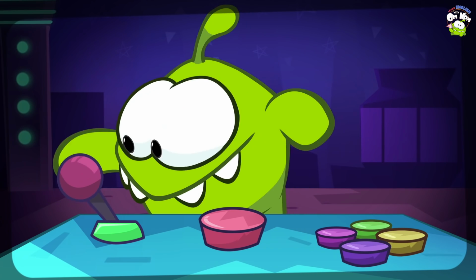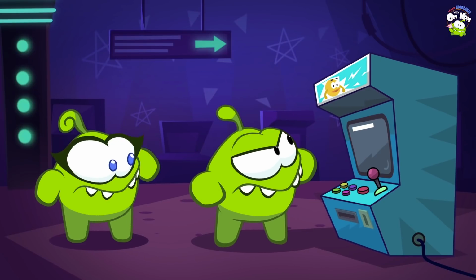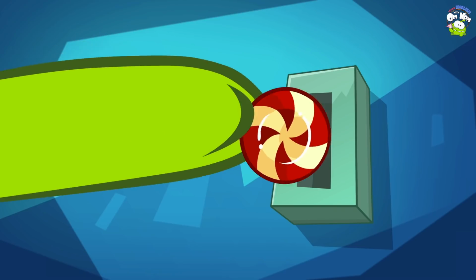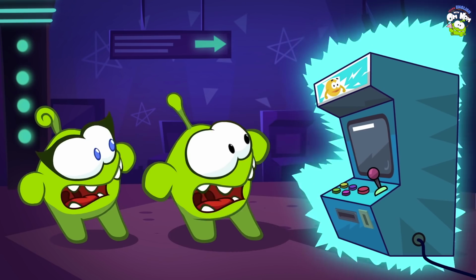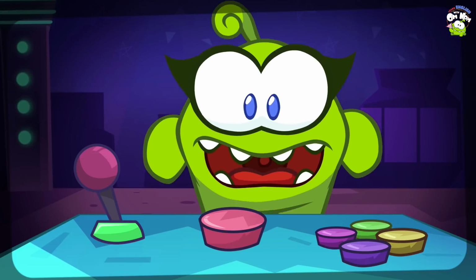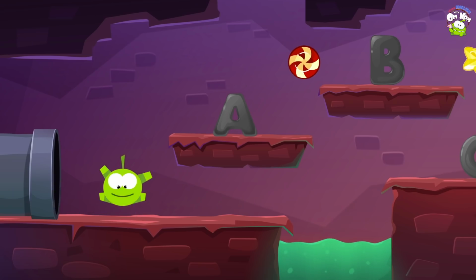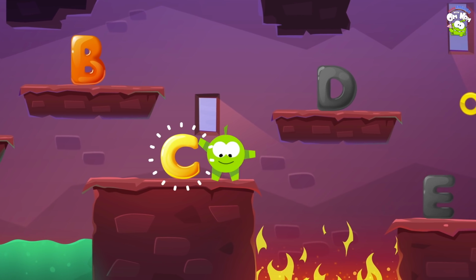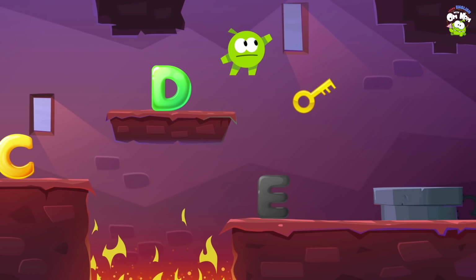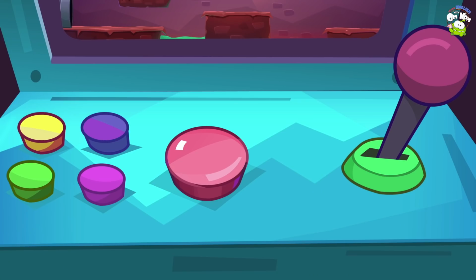Wow! Hey. An arcade machine! Let's begin! Learn alphabets with Om Nom! Woohoo! Om Nom! A! Red button to start the game.